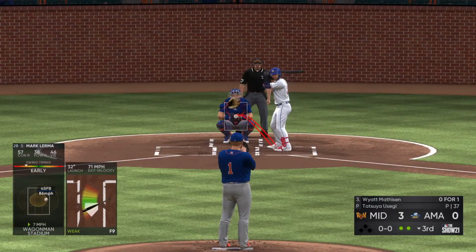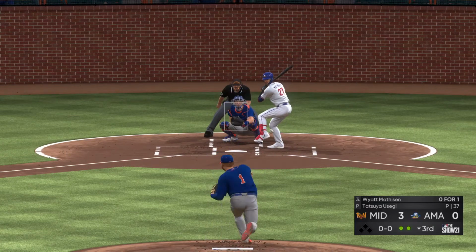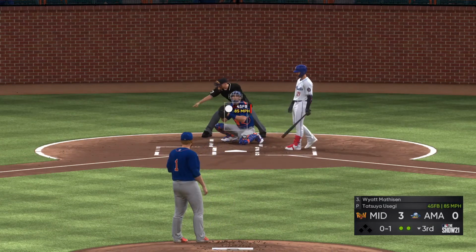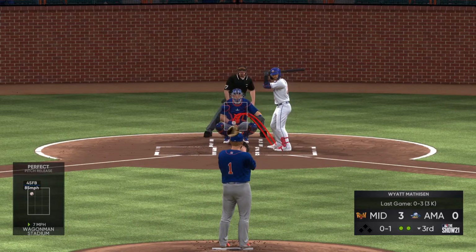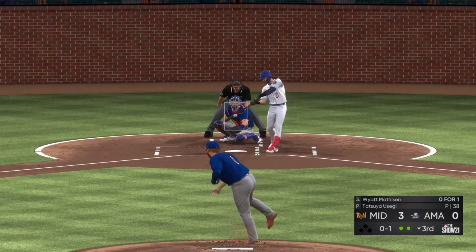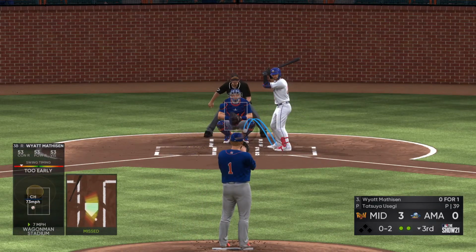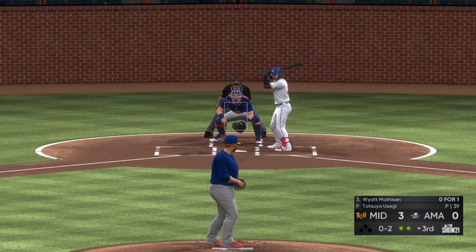Now to the plate, here is Wyatt Matheson. He went down looking in his last trip to the plate. Yeah, pretty deflating at-bat right there, Matty. Not only for him, but the team as well. He's got to find a way to pull the trigger. Can't get caught guessing with runners in scoring position. Swing and a miss as he pulls the top hand over. It's 0-2.